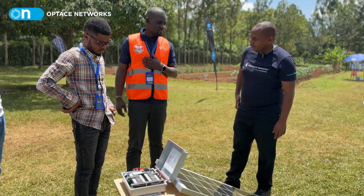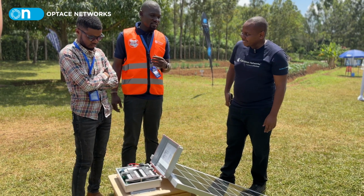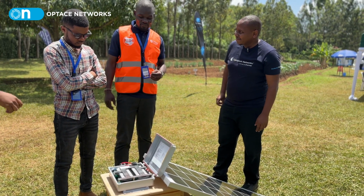I think this product could be one of the ways to support our devices to be electrified, so that at least people can access 24-hour internet. So we would be very glad if this product can come at a lower price, so that it can be accessible to everyone, especially for community networks. It will be very, very powerful.